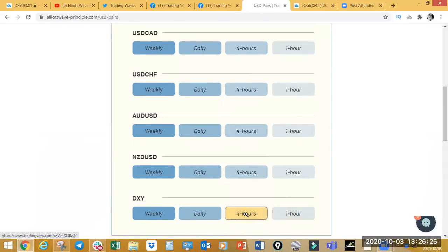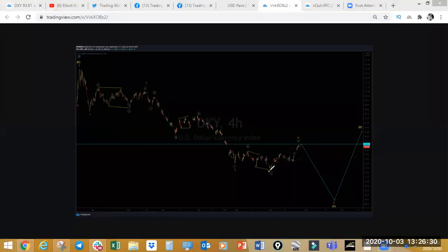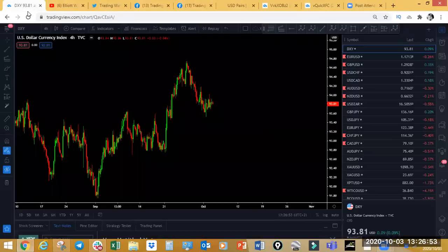So the DXY on the 4-hour, you can see it's the opposite of what we're expecting of the euro. That's the same thing, expanding flat 1, 2, 3 there. And we'll be looking for this one to make a continuation pattern to the downside. So we already have this move here. We already have this one here, and we're going to start getting this one to the downside. That will confirm the euro upside move. Okay, right. So that is the DXY and the euro, and that is what we're going to be looking at in the next week. Let's look at pound US dollar as well.